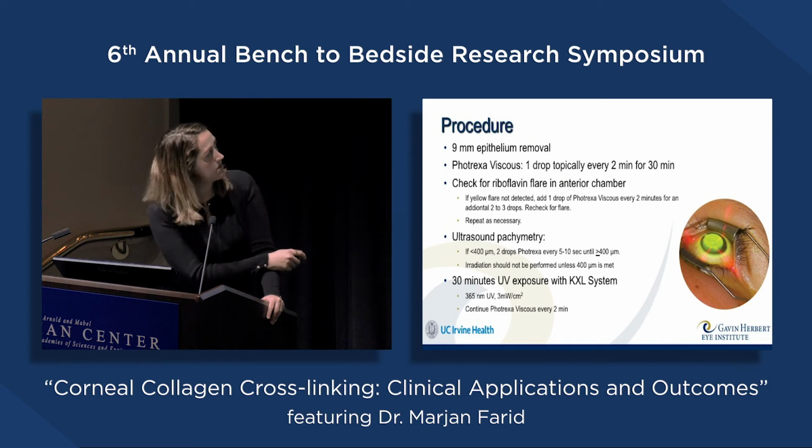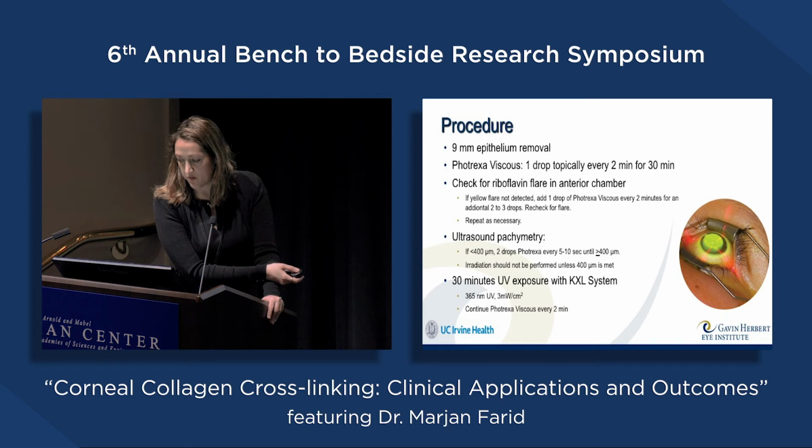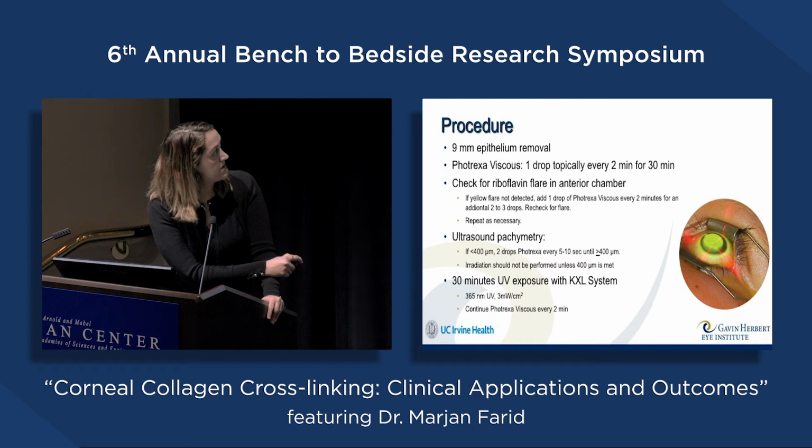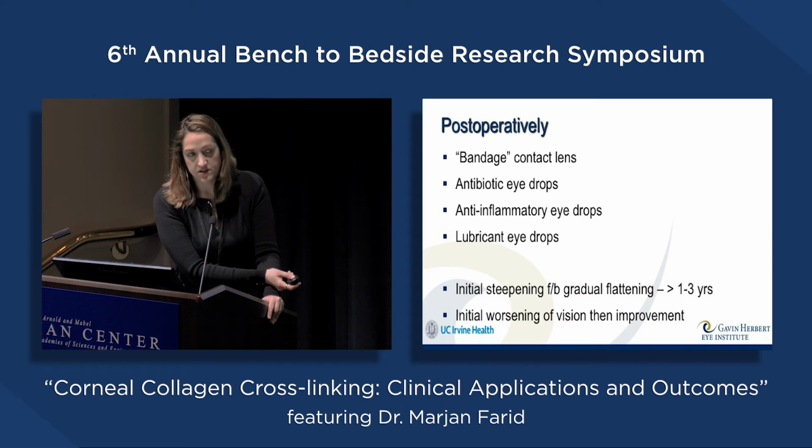So we remove the 9 millimeter epithelium centrally. Again, we drop them with riboflavin in the eyes every 2 minutes for 30 minutes. These corneas need to have a certain minimum thickness of approximately 400 microns, and then they get 30 minutes of UV exposure. Postoperatively, we put a bandage contact lens on these eyes, antibiotic drops, anti-inflammatory drops, and we see them back in a few days.